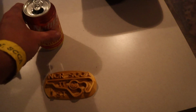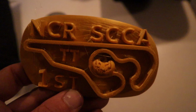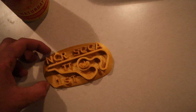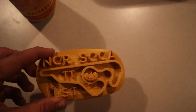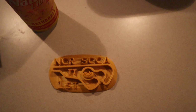Just a quick update here. I won my class, and this here's my trophy. One of the NCR SCCA guys 3D printed this on his 3D printer. I would be really excited about this if I didn't know there were only like 4 cars in my group, but you know, whatever, man. That's pretty cool. Old Fit has its first trophy. That's awesome. Alright, I'll see you guys in Road Atlanta.